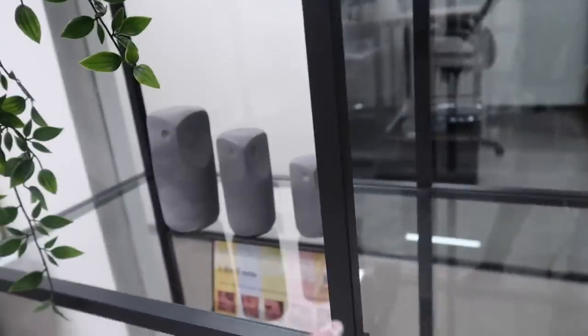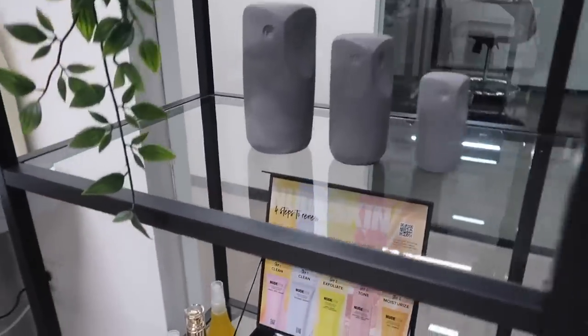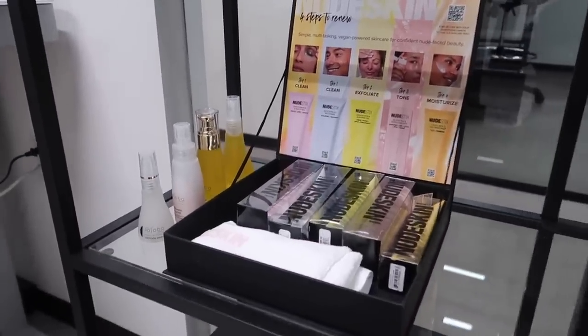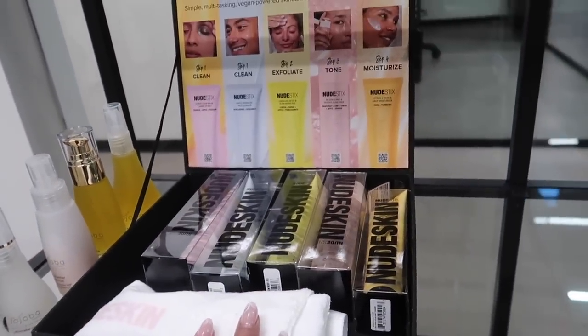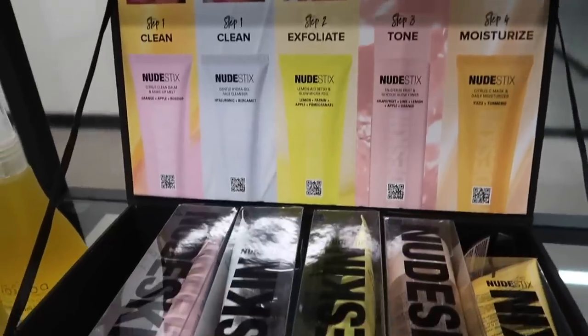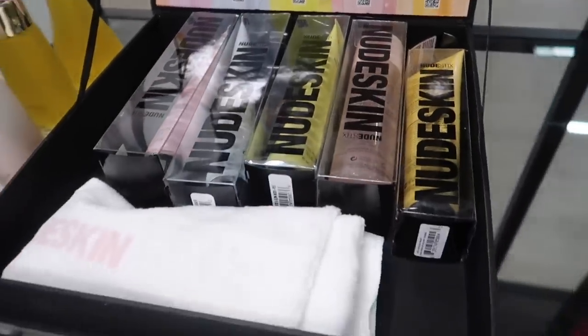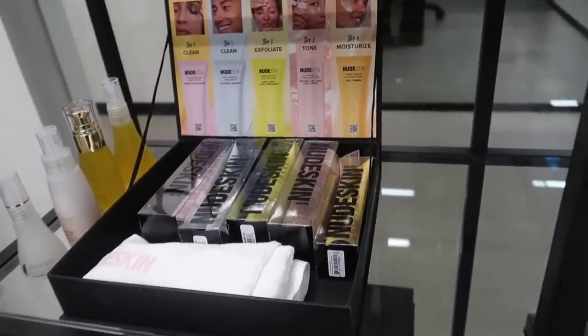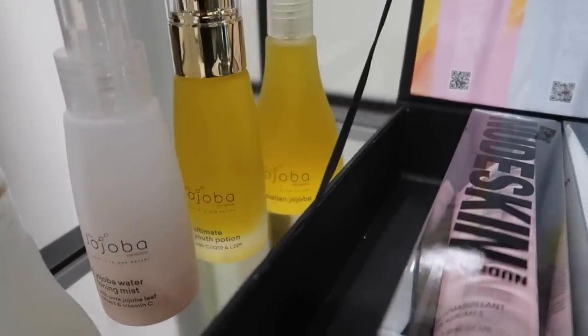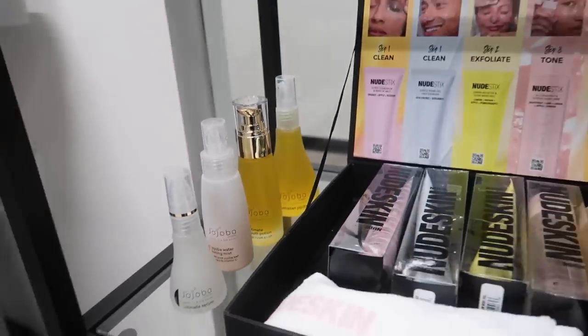And then these are from IKEA. Underneath, I just have some stuff that I received in PR on the shelf here. They just look really pretty, and again, a pop of color. This is from Nude Skin. I've never tried their skincare before, so I'm not really sure how it works or how good they are. This is a bunch of serums and stuff like that. Again, these things just look really pretty.